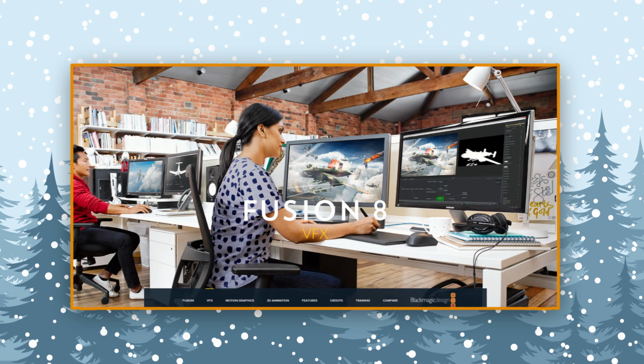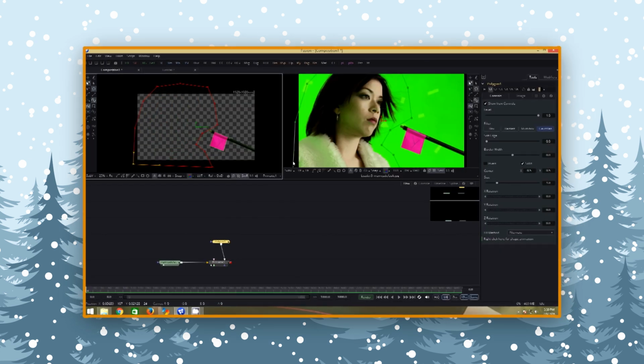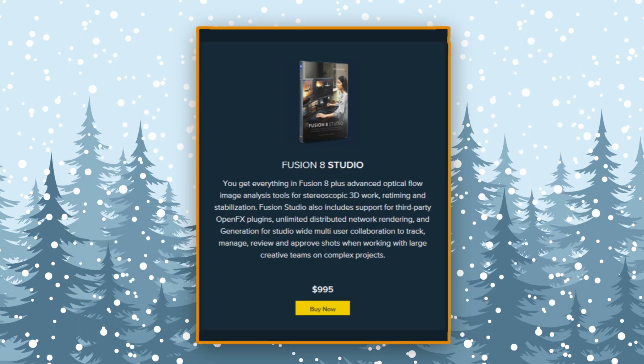Next we have Blackmagic Fusion. This is really advanced compositing software. It's feature-rich and amazing, but that comes with the price tag of $1,000, but if you are a working visual effects artist, definitely give it a look.